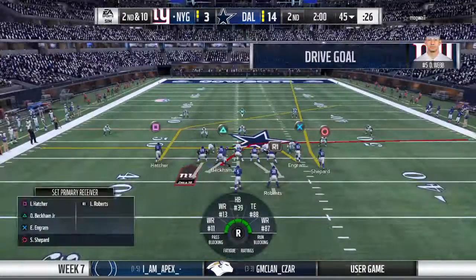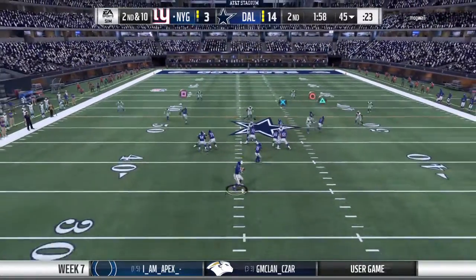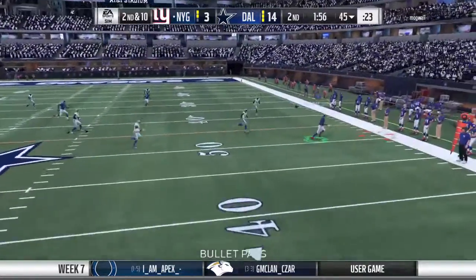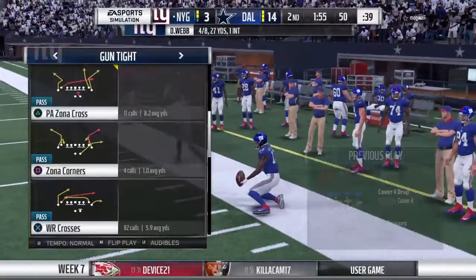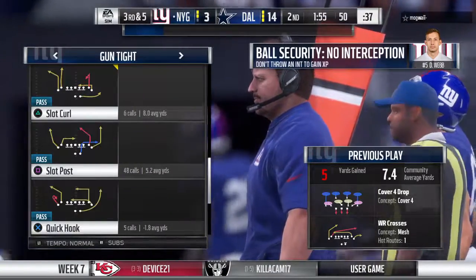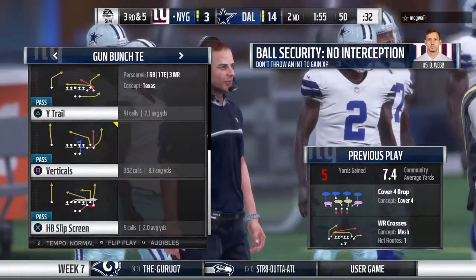Beckham will go in motion right. Back to the air on second down. Webb. Sideline throw, it's complete. And a nice job there of keeping the toes in bounds. That catch good for 5. It's third down. Let's make this one simple.